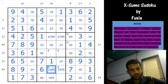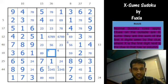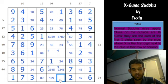5. Oh, this is hard, guys. I don't know what I'm missing here. 3 goes in these two cells. 1, 3, 7, 2, 1, 6. So this must be 4, 5, 8, and 9. And again, some useless pencil marks in those cells.